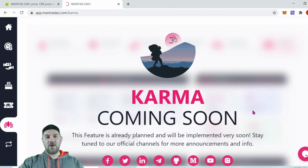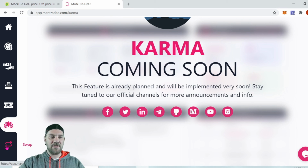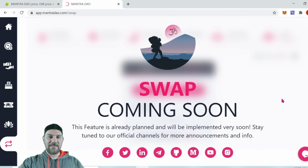Moving along to Karma, this is not out yet, but they're going to reward you for the different actions you take. Most likely, if you've interacted with the protocol, you might get some drops. I know people love the airdrops, so probably something if you guys want to get involved. And then again, we do have the swap coming soon, and I think that's what they're going to call the Zendit. I think that's what we were voting on, is that swap name right there. So could be named Zendit.